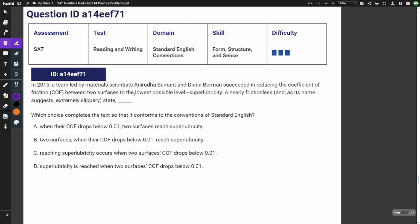Question number 12. Let's see what our modifier is. Here is our blank. So everything before that comma. So it's going to be a nearly frictionless and, as its name suggests, extremely slippery state. So we're going to be asking ourselves, what is this nearly frictionless and slippery state? Looking at A, when their COF drops below 0.01. I don't think that's a state, so no. Two surfaces, that's also not frictionless, so no. Reaching superlubricity. Okay, if it was superlubricity by itself, sure, but reaching, that's not a frictionless state, so no. And then D, we have superlubricity by itself, and that is a frictionless and slippery state. So our answer will be D.